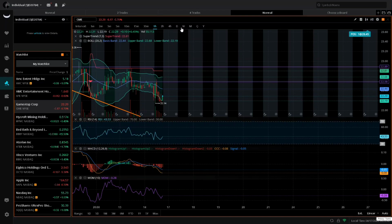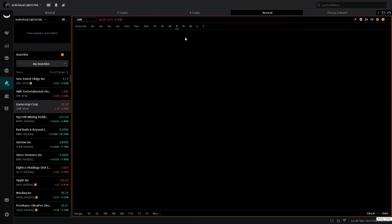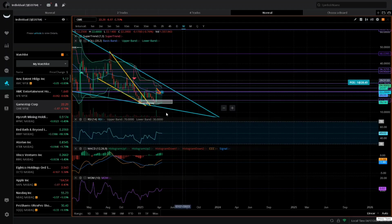The reason why I do say that is because it is setting up for a big move, just like all the meme stocks. And it's very, very interesting that all of these stocks are setting up for these moves right around now, which gives me merit to think that these stocks are about to take off, and it gives more validity to the interest that AMC is going to see a massive move.